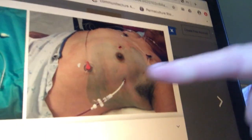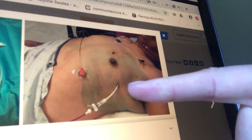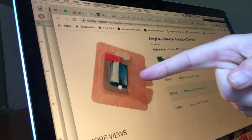Here's an image of a pigtail chest tube drain, much smaller, going into a patient. There's a certain kind of dressing called a Stay-Fix dressing that you can use to help keep them from wobbling around. You can order them from supply. So this is a Stay-Fix dressing. If you just order Stay-Fix, you can type it into Epic, or you can call materials and ask for Stay-Fix. They help keep them from wobbling around.